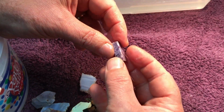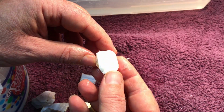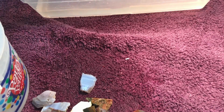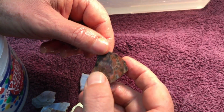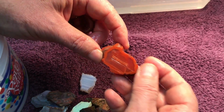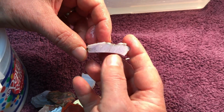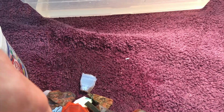Nice little piece of charoite. This is opal wood. Not sure the location of this one. I believe this is Mexico. A little piece of Coyamito. Some of the purple sagenite. There's not much of the sagenite in there, but there's enough to identify it.